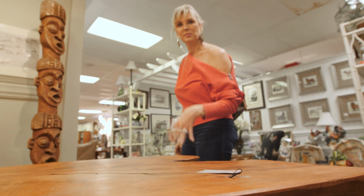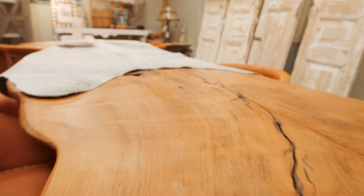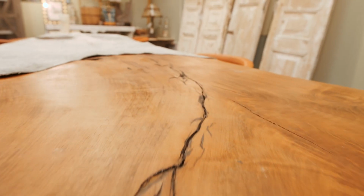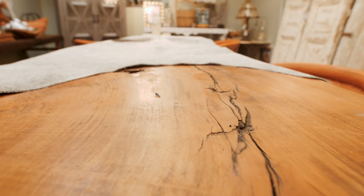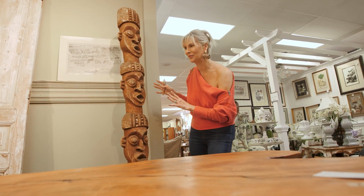This is beautiful, but it's something we could totally make. But it's fun to see how other people use different bases and tops and edging and stain and profile and all that stuff. This, however, we would probably not do. It's a little bit more involved.